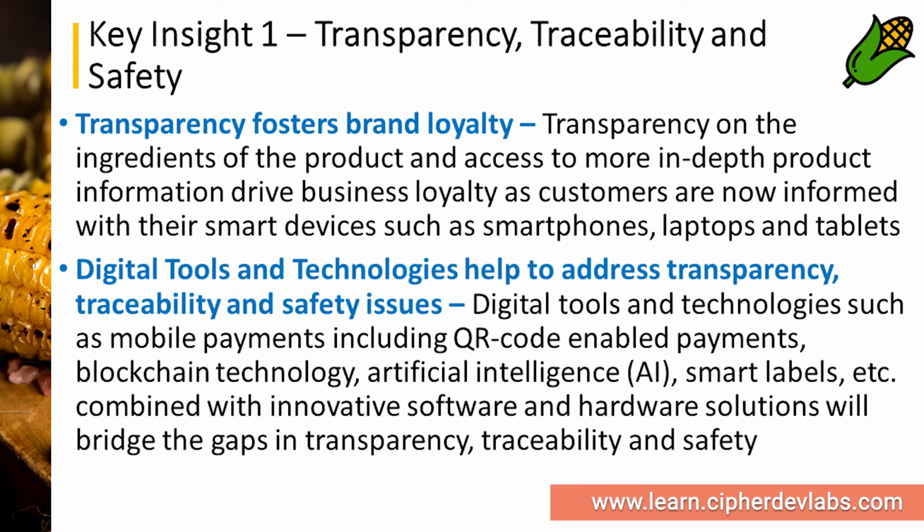Then we have factors like transparency fosters brand loyalty. So transparency on the ingredients of the product and also access to more in-depth product information will certainly drive brand loyalty because customers start to feel that the brand actually cares about their well-being and not just growing their business and hitting their financial targets. So achieving transparency is a major challenge, but now with all these digital tools and technologies, we can help to bridge the gaps in transparency, traceability and safety as well.